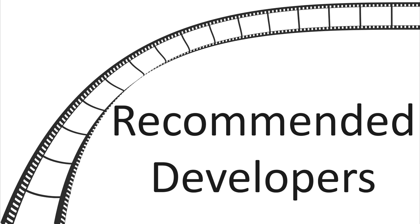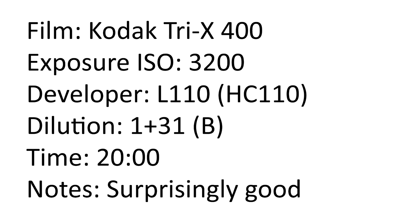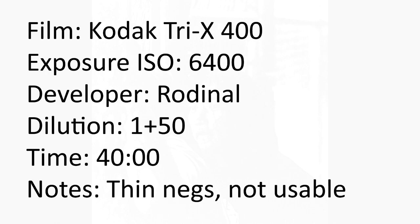I've tried a number of different developers with Tri-X. D76 at three different dilutions, LC110, which is the same as HC110, dilution B, which is 1 plus 31, Rodinal, Ilfasol at, I believe, two different dilutions, and RPXD all made it into this video. I liked the way that Tri-X worked with diluted D76 the most.